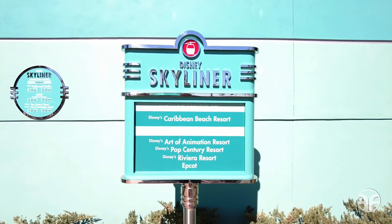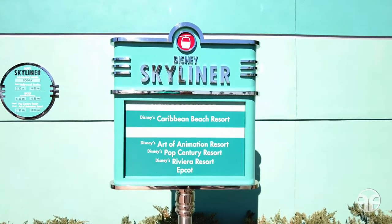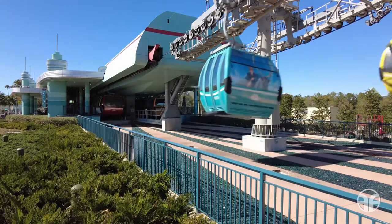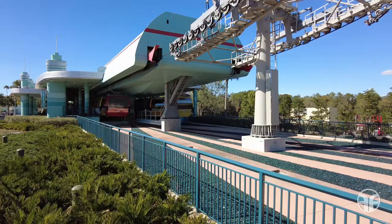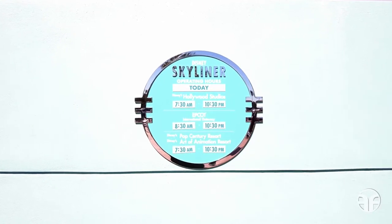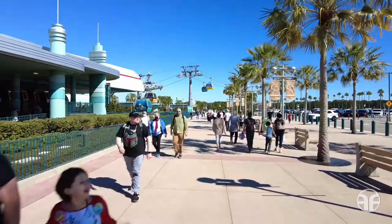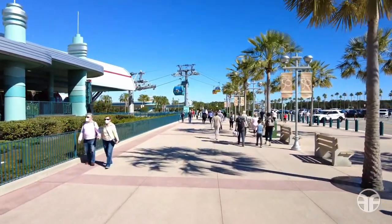The Disney Skyliner is now boarding to Disney's Caribbean Beach Resort, but transfers to Disney's Art of Animation, Pop Century, and Riviera Resorts, and eventually the International Gateway at EPCOT. Just for reference, here are today's operating hours. Let's continue heading down this walkway and around the corner to the left-hand side.